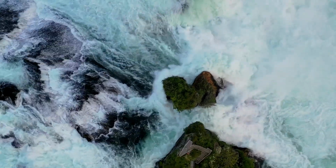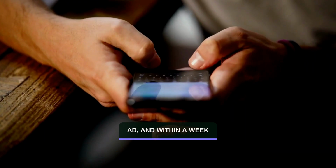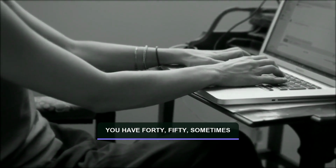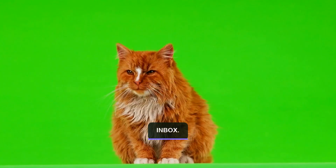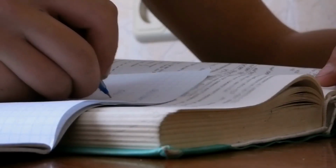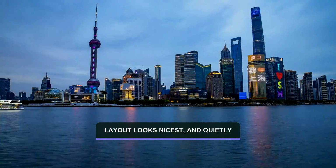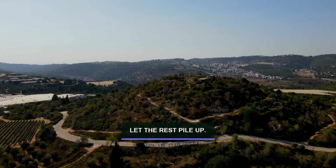Here is a situation almost every business owner knows too well. You put out one job ad, and within a week, you have 40, 50, sometimes 100 resumes sitting in your inbox. You need to hire one good person, and every application is now standing between you and running your business. You read the first 10 while you are fresh, get tired, start judging by which layout looks nicest, and quietly let the rest pile up.